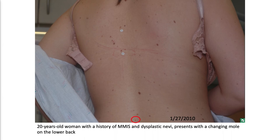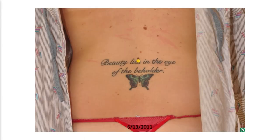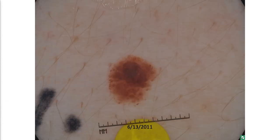Now here's another one, a 20-year-old woman with this lesion on the back, and the lesion has subsequently got bigger, and she also got a tattoo. And on clinical dermoscopy, you can see this is also one example, it has central hyperpigmentation surrounding globules. Now if you compare to those three types of lesion, there is kind of similarity, but there's a little bit of difference, right?